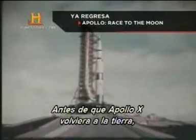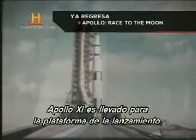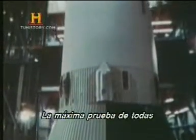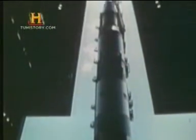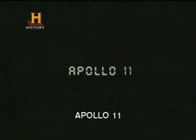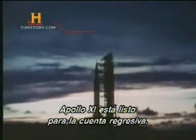Even before Apollo 10 re-enters the Earth's atmosphere, Apollo 11 has been rolled out to its launch pad. The biggest test of all is less than 2 months away. Apollo 11 stands ready for the countdown.